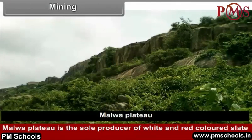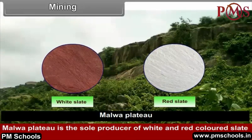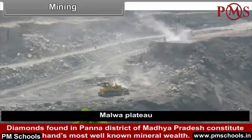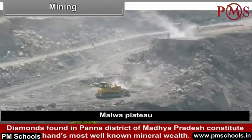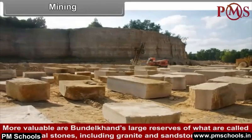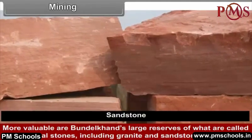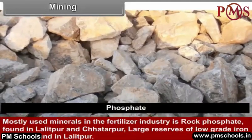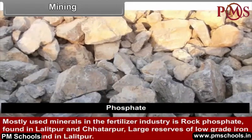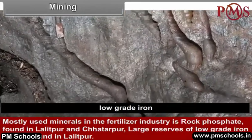Mining. Malwa Plateau is the sole producer of white and red colored slate in India. Diamonds found in Panna district of Madhya Pradesh constitute Bundelkhand's most well-known mineral wealth. More valuable are Bundelkhand's large reserves of what are called dimensional stones, including granite and sandstone. Mostly used mineral in the fertilizer industry is rock phosphate, found in Lalitpur and Chhatarpur. Large reserves of low-grade iron ore are found in Lalitpur.